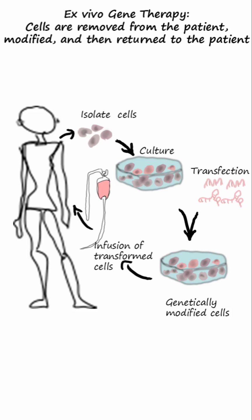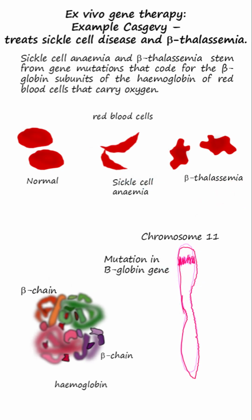Then there is ex vivo gene therapy, which involves removing cells from the patient, modifying, and then returning them to the patient. An example is Casgevy, which treats sickle cell disease and beta-thalassemia. Both diseases stem from gene mutations that code for the beta-globin subunits of the hemoglobin of red blood cells that carry oxygen so vital to our survival.